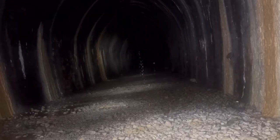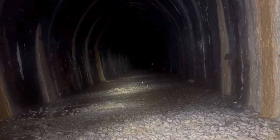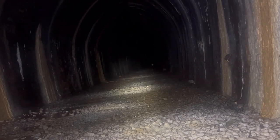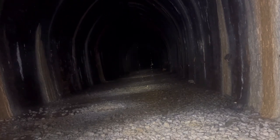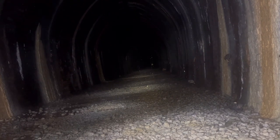I'm coming to the end now. And just a little shot, you can see the gradient, you can see just a little water trickling down. You can see how much that gradient goes up heading to the west.